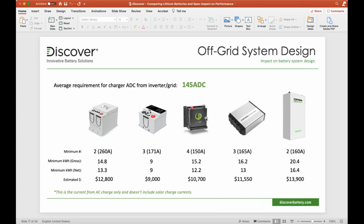Next in the lineup is the Fortress, their new Fortress 5 kilowatt battery. We didn't compare this specifically, but the fundamentals still apply. This particular battery has a rating in and around, I want to say, 55 amps. So I think I did the math right there. Yeah, 165 amps would be the equivalent of 3 of those batteries in parallel. That again is over the 145 amp requirement for the average charger output. It's going to give you a gross size of 16.2 kilowatt hours and 13 kilowatt hours net. And again, that's going to cost at or around $12,000.